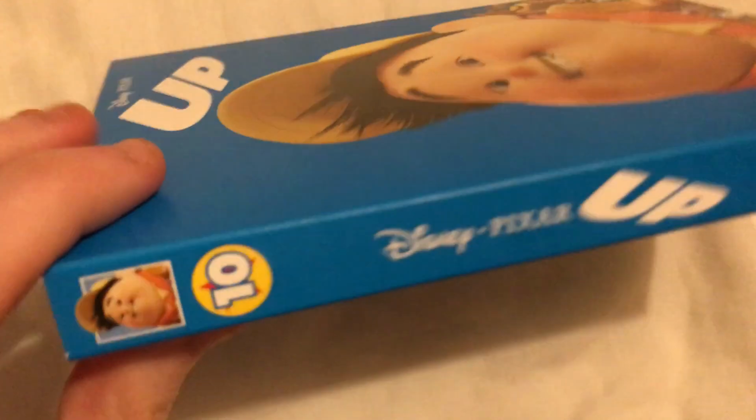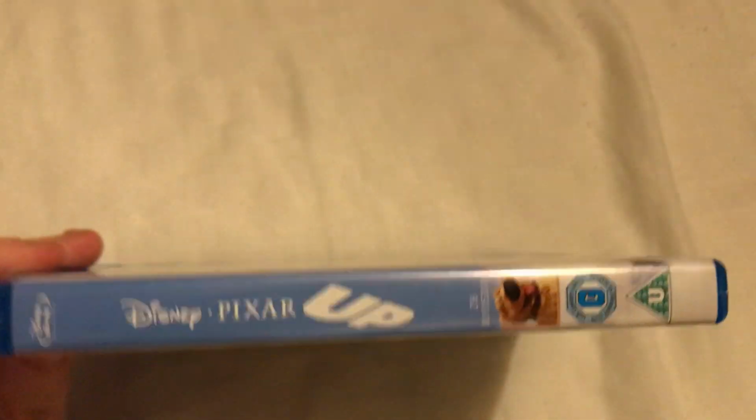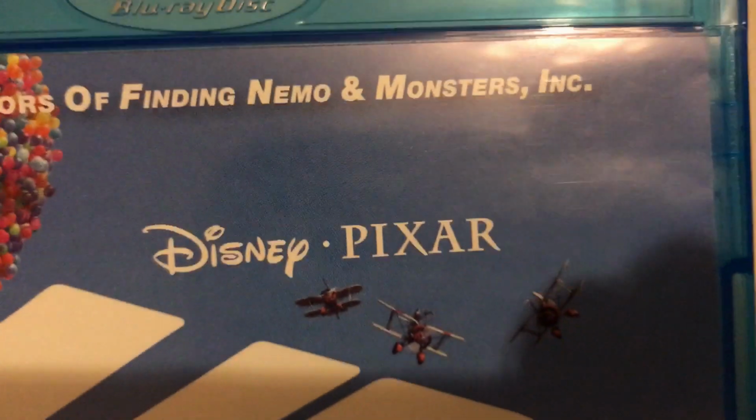And the next one is Up, which is the 10th film to be released by Pixar, from 2009, with the 2015 slipcover. The disc itself is from 2010, though. So here's the original cover. And there's the original disc. From the creators of Finding Nemo and Monsters, Inc., which is obviously Pixar.